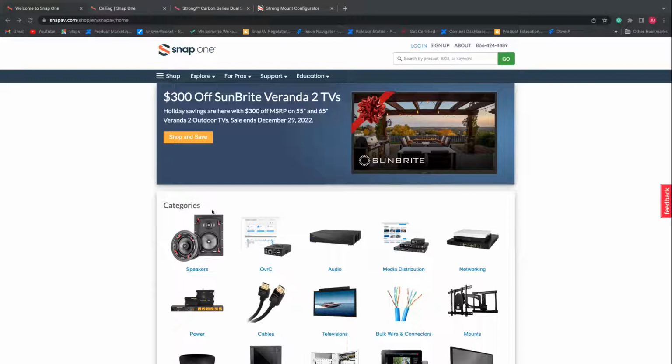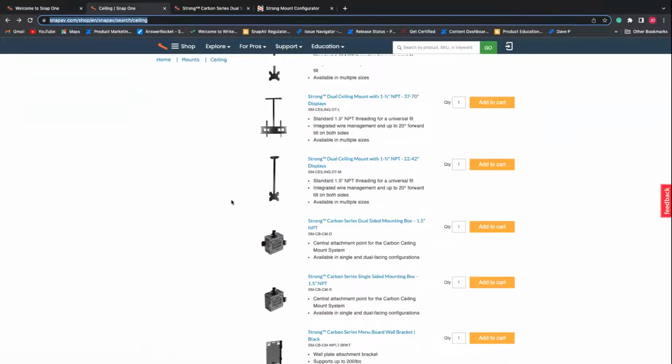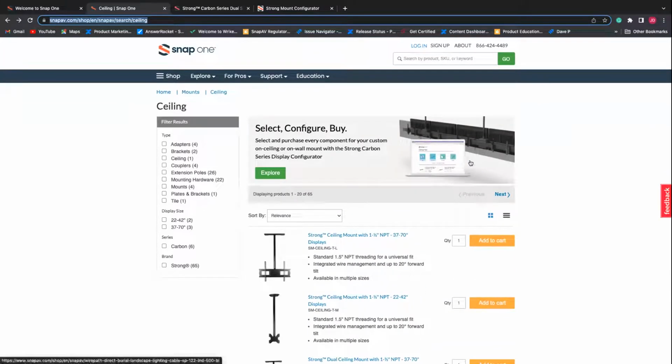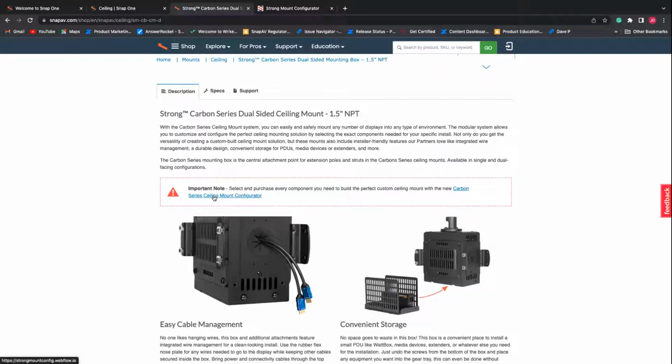So, besides showing the configurator, I want to make sure that everyone knows where to find it. If you just come to the homepage of Snap AV, go to "For the Pros," and you'll find this Carbon Series display configurator. You click on that, and that'll bring it up. If you're in a list view shopping, at the top of this list view, you'll see a banner that will also take you directly there. And as you're shopping, if you go to one of the product pages, we also have a link there. So we try to make it as easy to find and easy to get to in your shopping experience, because we want to make sure that everyone is using it.